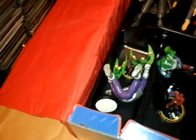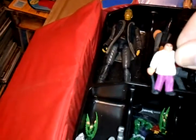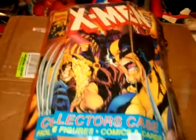Is this Professor X? This guy, some minifigures, Elektra, Spidey. I got this Wolverine with some Christmas presents. Vulture, Kingpin. But this was $3. Didn't find too much on my local thrift store today.